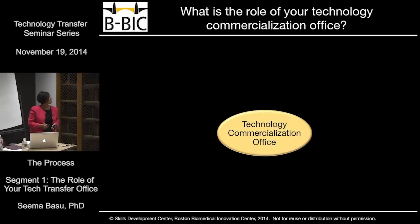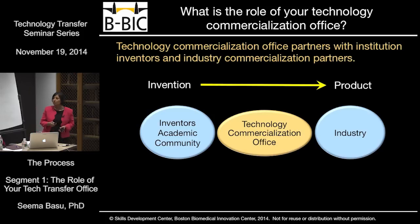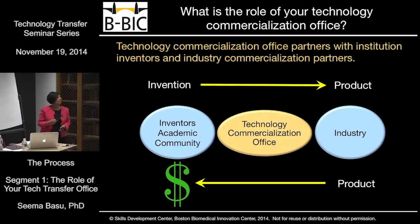So the Technology Transfer or Commercialization Office, its role is to interface with academic inventors in the community to understand what is the research, what is an invention, and work with academic investigators when they have an invention, understand that and protect it, and partner with industry to take that invention to be a product and manage that relationship with industry so that when that product is commercialized, the revenue that comes back to the institution to manage that.